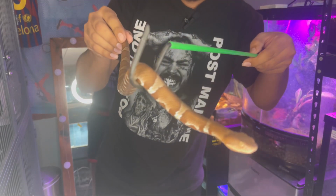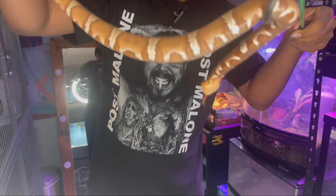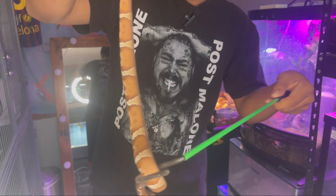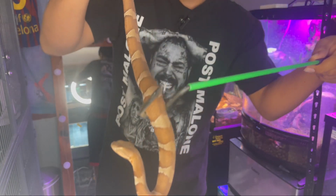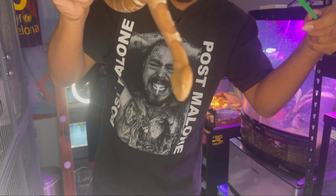All right, guys, so this is Diablo. This is my trans Copperhead. I've had him here for almost 2 years now, going on 2 years. These guys do have a hemotoxic venom. He is a viper, so he does see heat. There he is. He's about 2 years old now, going on 3 years old already. Had him for quite a while now, since he was a little baby.